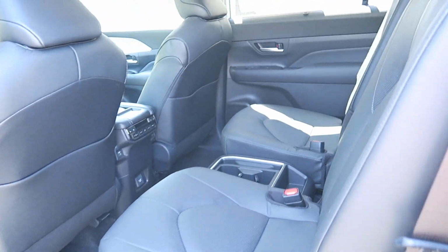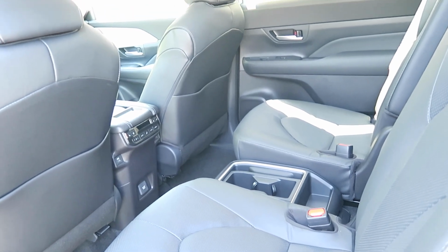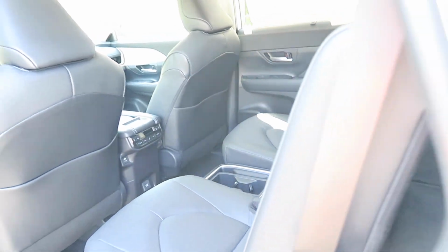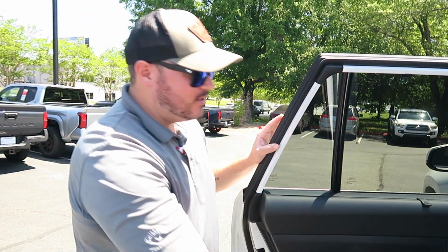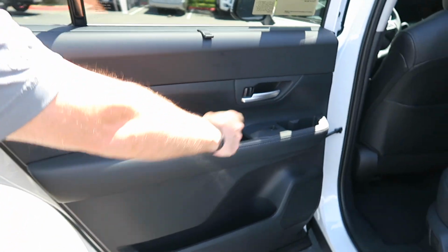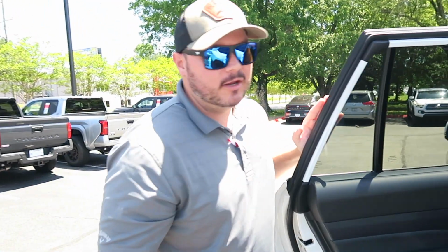You've got the center console there for your giant Stanley or Yeti sized cup holders. Those lay flat as well to complete the flat load floor if you would like. You know, 90% of the time you're probably going to keep those captain chairs up. Really, really nice soft touch material everywhere. Big cup holders, big places to put phones, storage. I mean, they did a great job. When you say Grand Highlander, it really is grand.